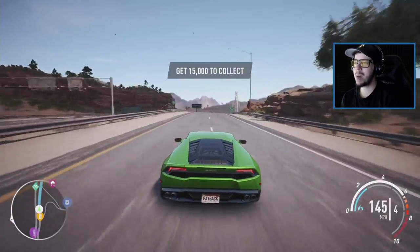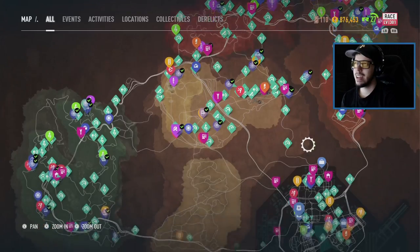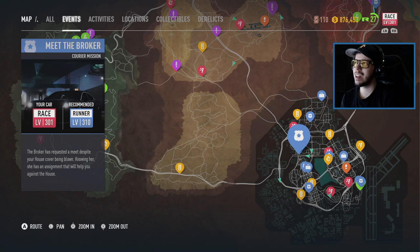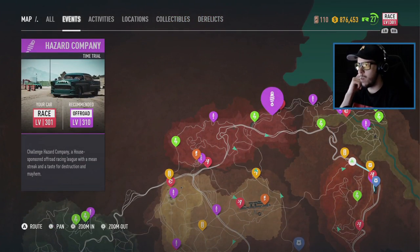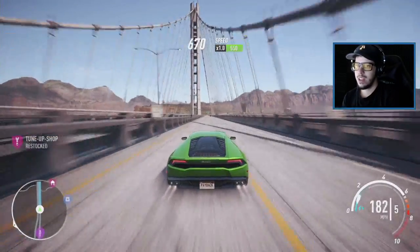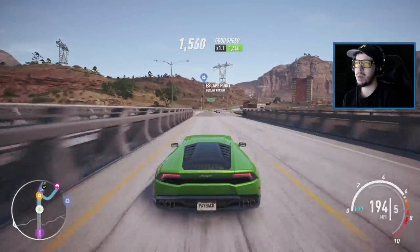Now, it kind of bums me out because, at least for this section of the game, there's not going to be any more races for this car. The only races that we have left to do, I'm pretty sure, and then there's the ending part of the game and stuff. But we have this Meet the Broker mission, which is a runner mission. And then we have off-road missions as well. So, we gotta work on getting cars for those as well. Keep in mind what cars you think we should get for those. And we're gonna go ahead and book it. This thing's already almost hitting 200 miles per hour stock.